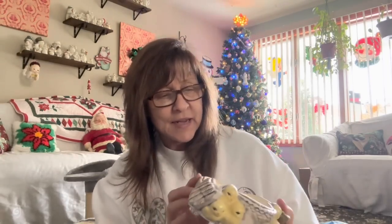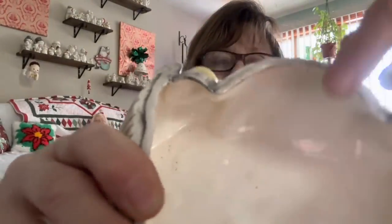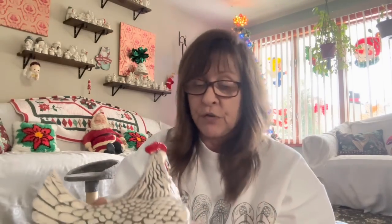This is cracked. Oh, it is cracked. It's got a hairline crack. See that? Right here. There it is. I knew it sounded funny, but you know what? I'll put some crazy glue on that so that it doesn't crack any further. And I'll just sell this at a cheaper price. It is so stinking cute. I just love it.